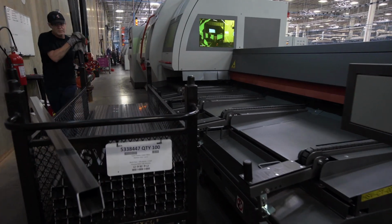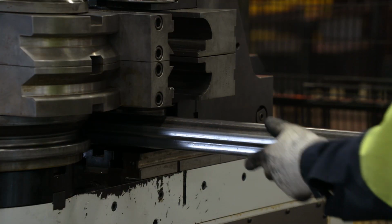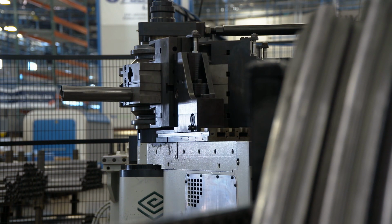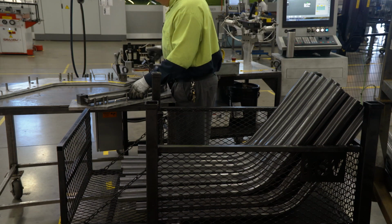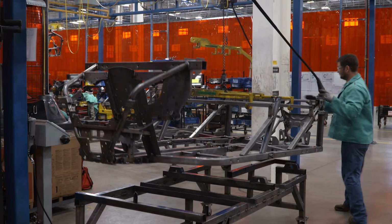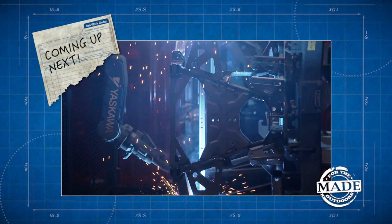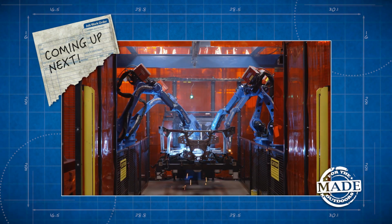Fiber optic lasers do the work. This is really the latest, greatest, best thing that's out there. It's early in its transition. This is the only Polaris plant that has all fiber lasers. This tubing will become the frame of the machine. The bending process creates the right angles, which are crucial for welding. Starts here, you can't weld without tube, and without tube you can't get a frame. Welding is next. If robots spark your interest, stay tuned. This is the millionth Ranger build on Made for the Outdoors.